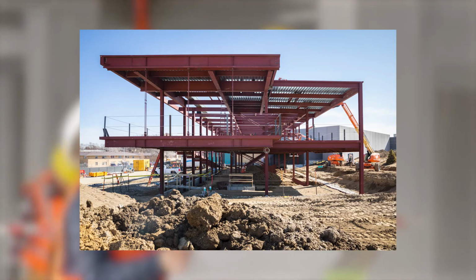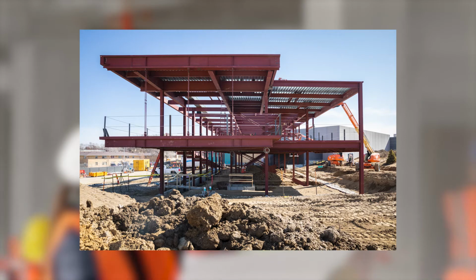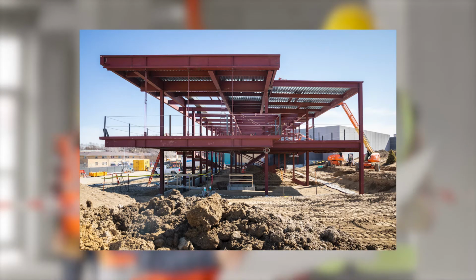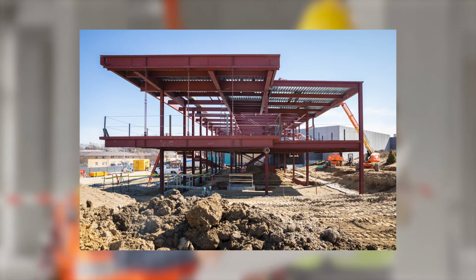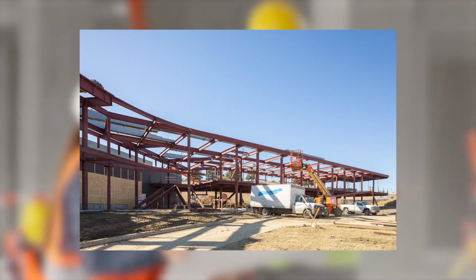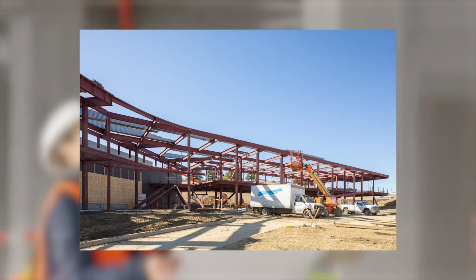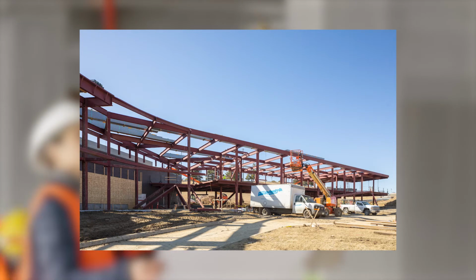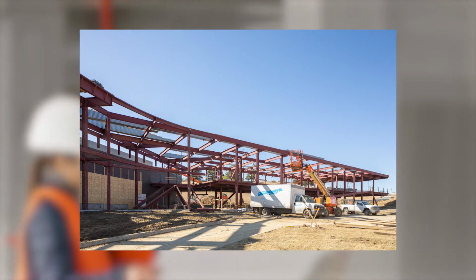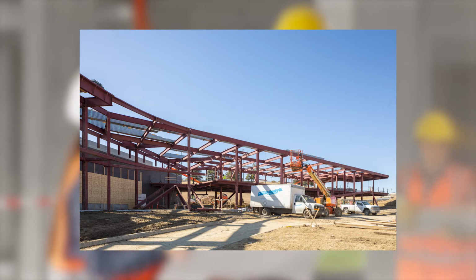A concrete system was not selected because of the lack of formwork repetition, the schedule impacts, and the amount of field labor required. Timber was also not selected due to the large open bays, facade requirements, and the architect's desire for large cantilevers. Keeping the cost of the structural system to a minimum while integrating it into the architectural vision was a big challenge for this project. This meant keeping the structure as efficient as possible, and structural steel was key to turning that desire into reality.